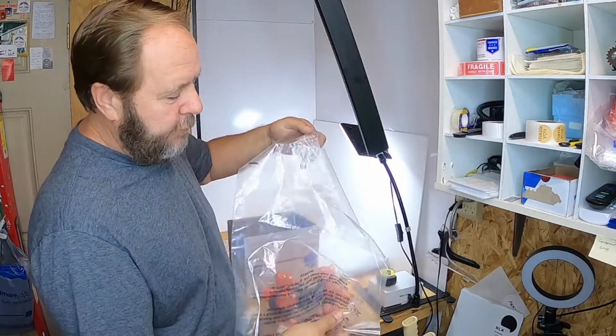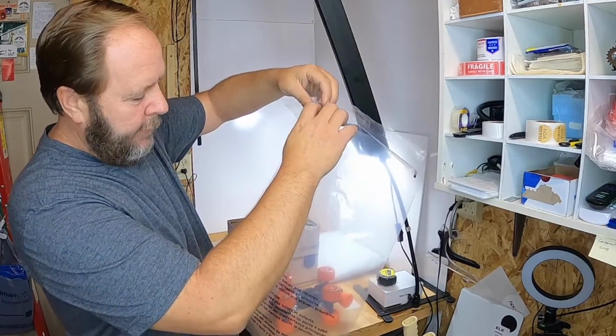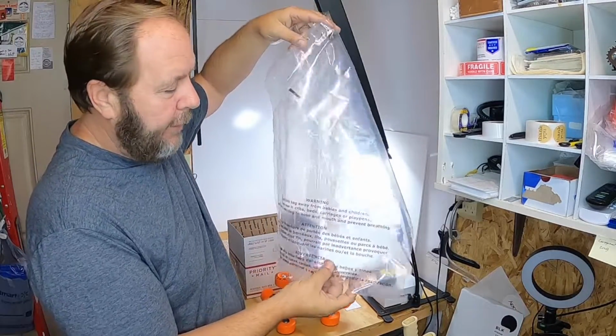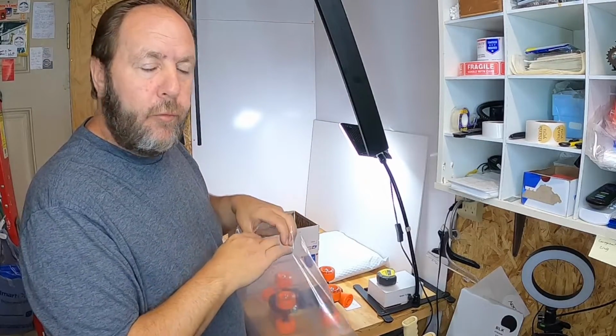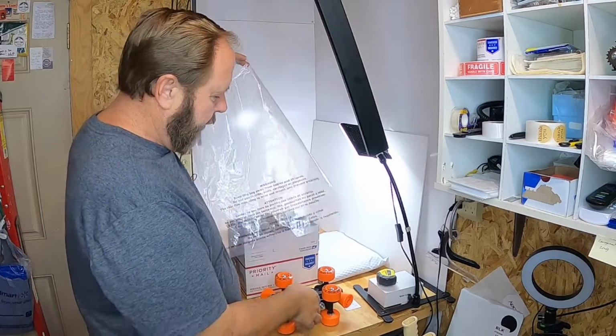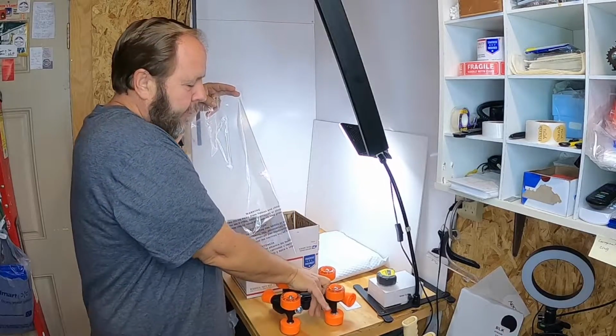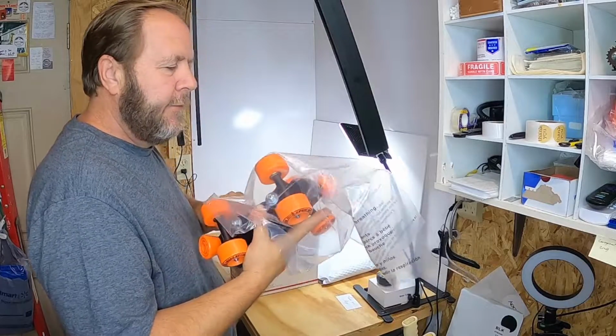Now, this is a large one. There's different size ones, but all this is a resealable clear bag. It comes with a warning label, and I do buy these on eBay, and if you want to know about them, I'll try to put a link down below where I get these from. This is actually a large one. They sell them all the way down to small ones to really big ones.